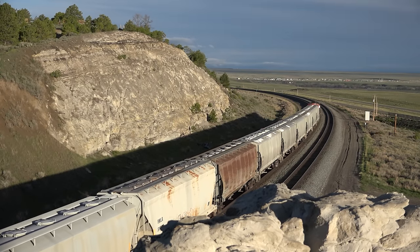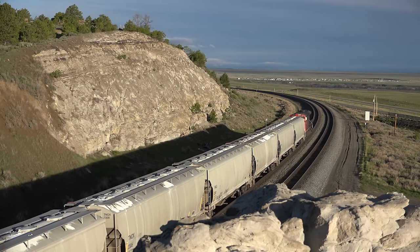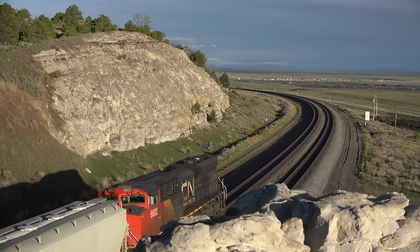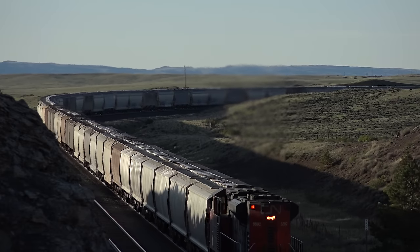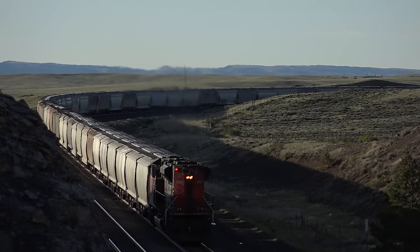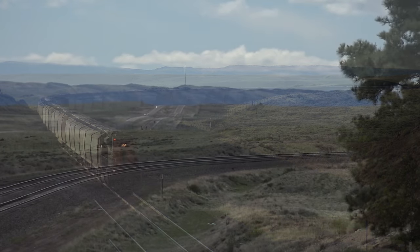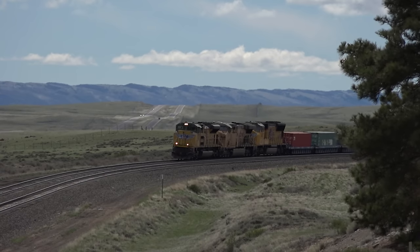Canadian National number 8802 is the lone DPU on this train. Notice the red marker light on the back of the engine. Canadian National units use this feature to mark remote-controlled locomotives on the rear of trains. UP 8330 West drops down through the same big cut at milepost 600.